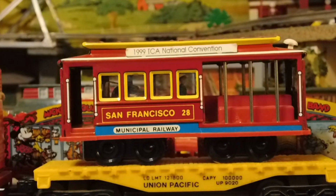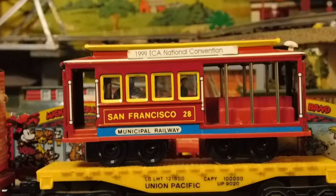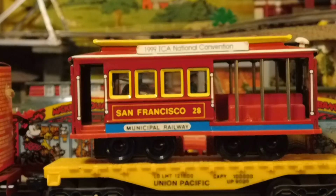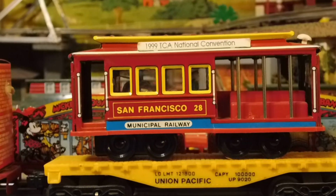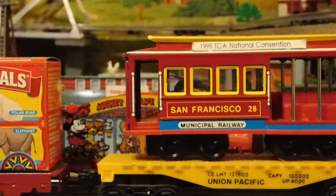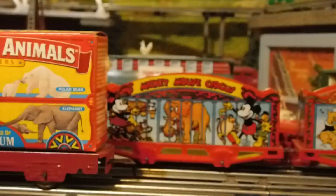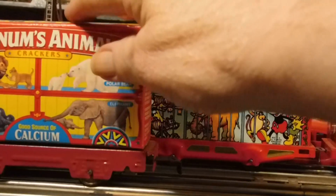And since it did not have any passengers on it, I thought, well, it's perfect that they got to get their cable car somewhere. So let's say Union Pacific is delivering them. But I know, because I lived in San Francisco, that they actually build their own right there in the city. And we're gonna go down a little further. I'll get these out of the way. And this is one I made.